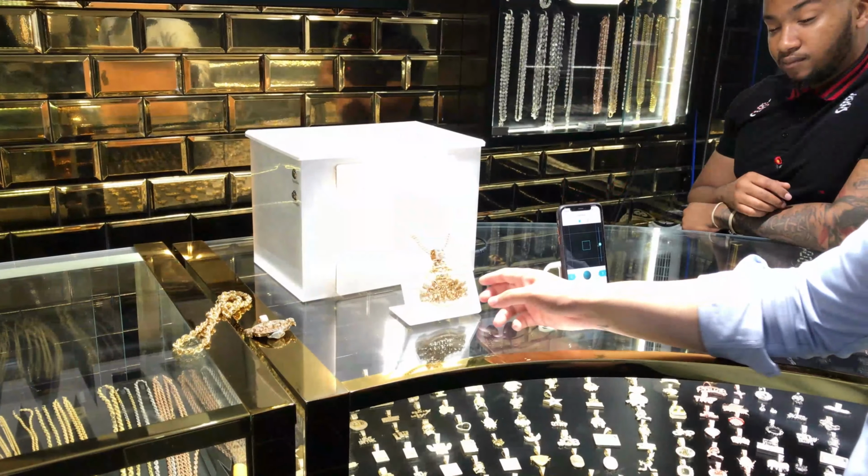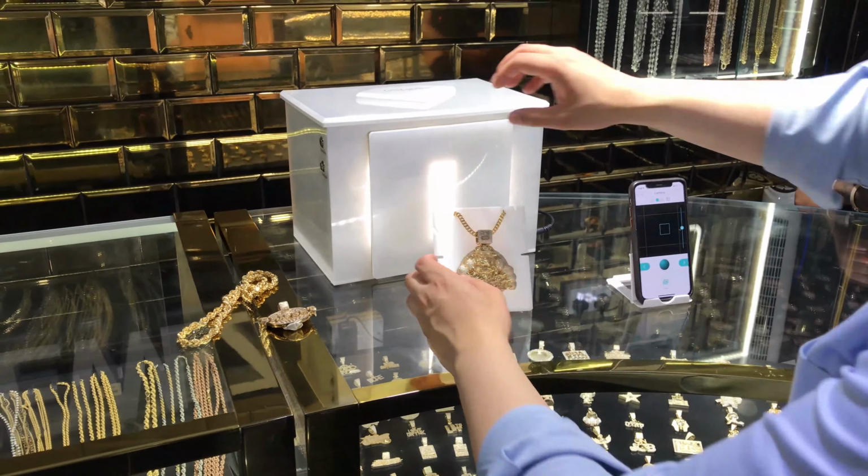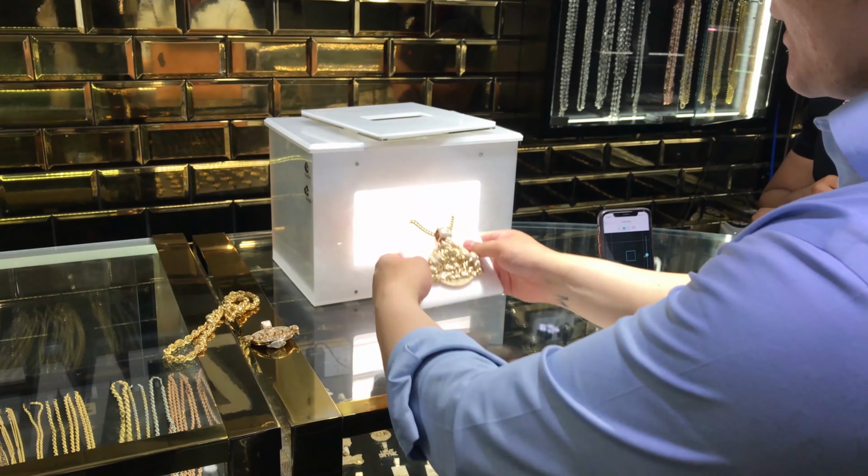Fantastic. So today we're going to take a few photos and videos of the jewelry here, and we're going to show you how to capture the best of iced out hip hop jewelry. So over here we have a beautiful iced out pendant, and I'm going to show you how to get a photograph and video of this pendant. All we have to do is have it sitting on our necklace and earring stand. So place this on the inside.